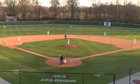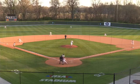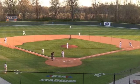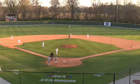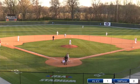Let's go back and look at that on the Little Caesars instant replay. Just a blistering line drive down the line that time, as nothing the third baseman can do, as Krieger jogged home and ICC leads it 1-0. So a clutch hit there for Siddell, and now back here is this is going to be Justin Medlin.